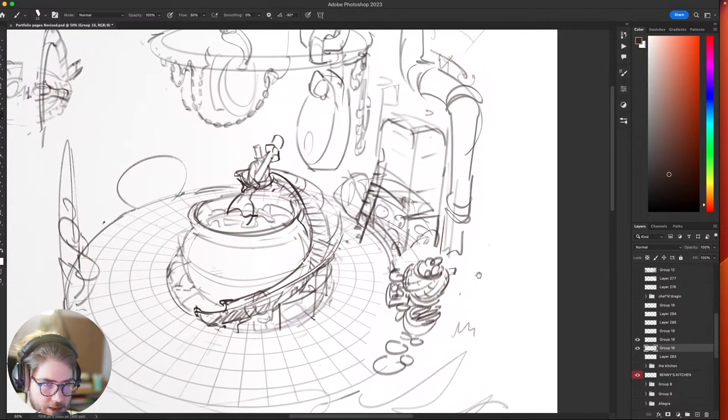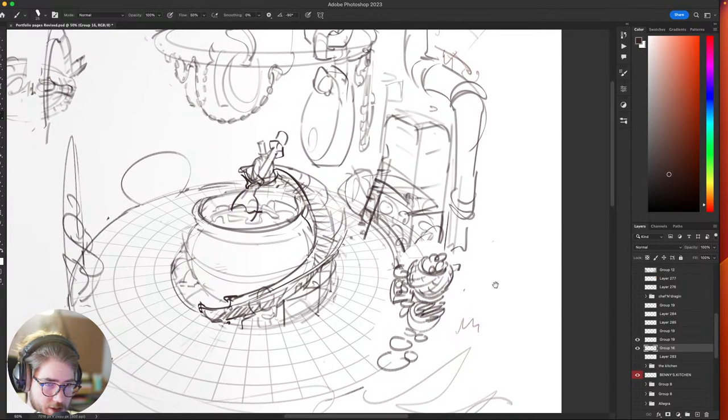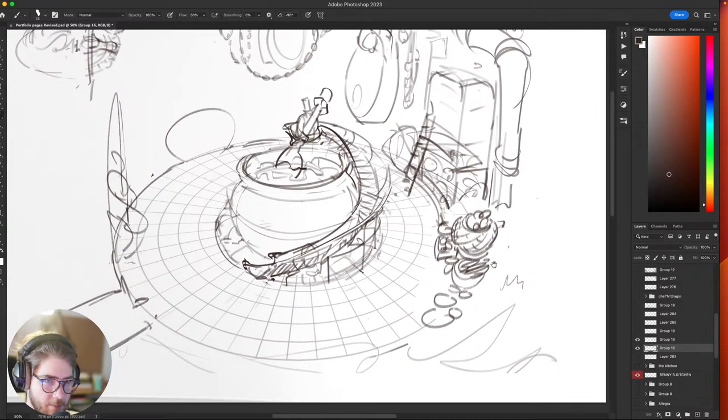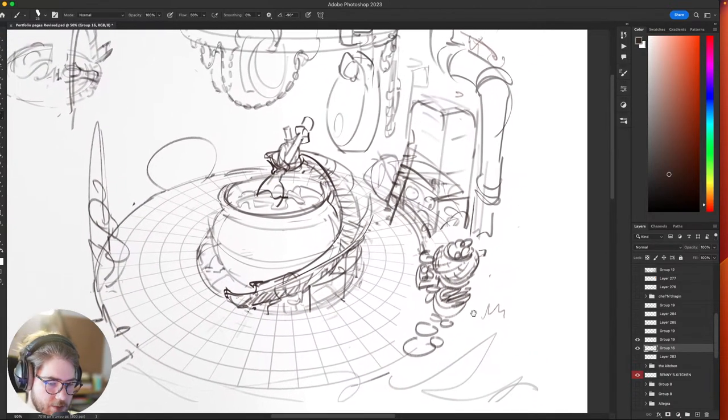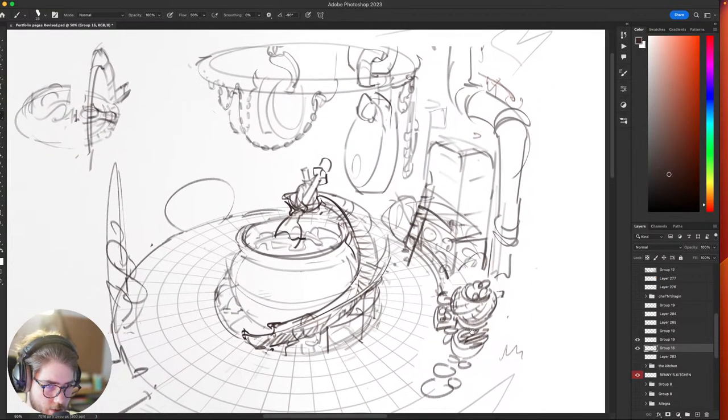Simon says, and he's quoting, "Make the environment lived in," is the advice David Finch gave in a stream he did. Don't make it look too clean or in place, and make a perspective grid. Yeah, you definitely need to know where things are going, for sure.